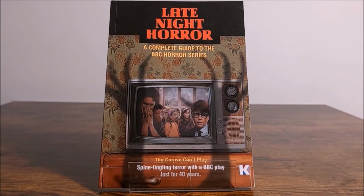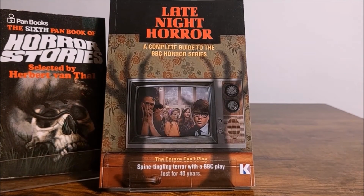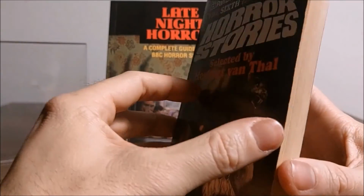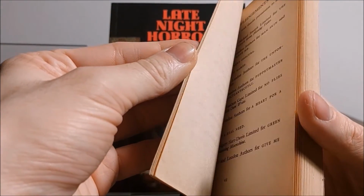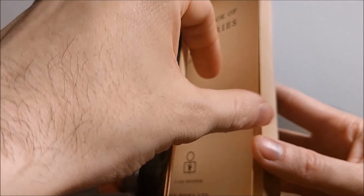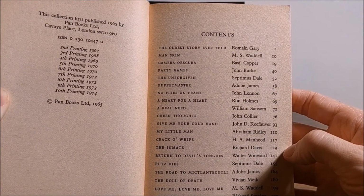Bringing in a couple other pieces into the background, we have the 6th Pan Book of Horror Stories. My edition here is from the 1970s, but back when it was first published in 1965, this is where the basis story for The Corpse Can't Play originally came from, being Party Games by John Burke.